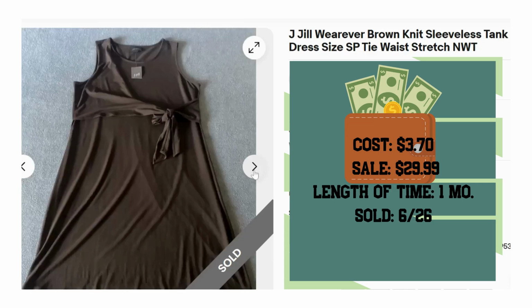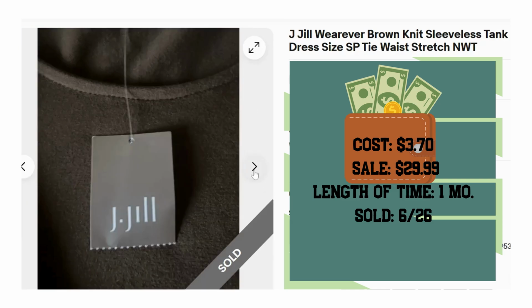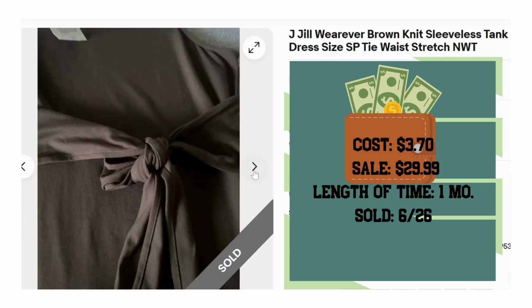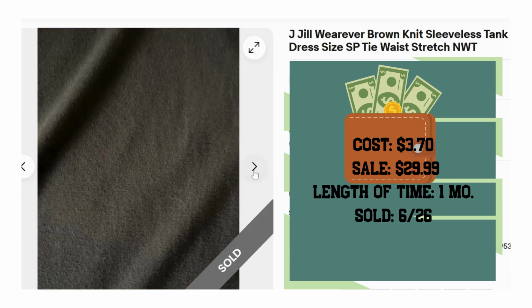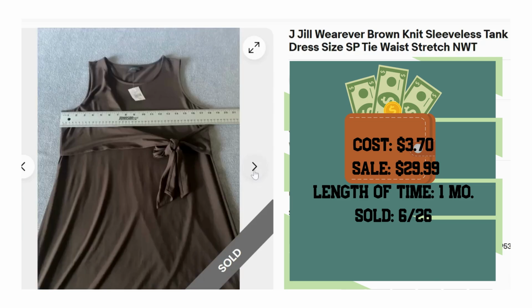And I would still consider picking up maybe cashmere or linen, like 100% linen pieces, if I come across this particular brand. This one was a smaller size, in small and petite. However, it was new with tags. And because we are in warmer seasons, I knew that somebody would be purchasing this item. I bought this at the thrift for $3.70. My total sale came out to $29.99. It only took a month to sell. This item sold on the 26th.